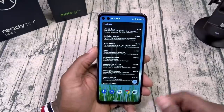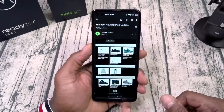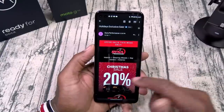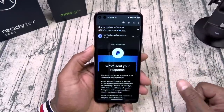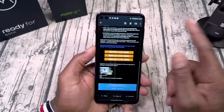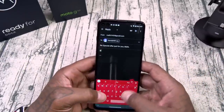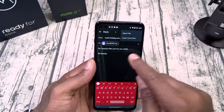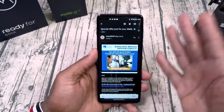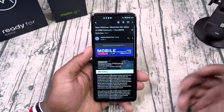Now let's do a little bit of work emails. Let's take it over to Gmail. We got some new stuff from StockX. Real nice. Christmas sale. Let's reply to some messages real quick. No thanks. Okay, hit send, just like that. This is how work is going to look. So you can do all your emails with no issues.